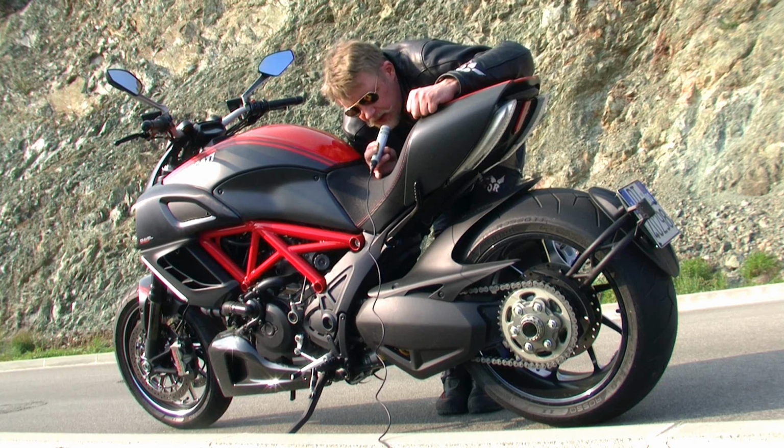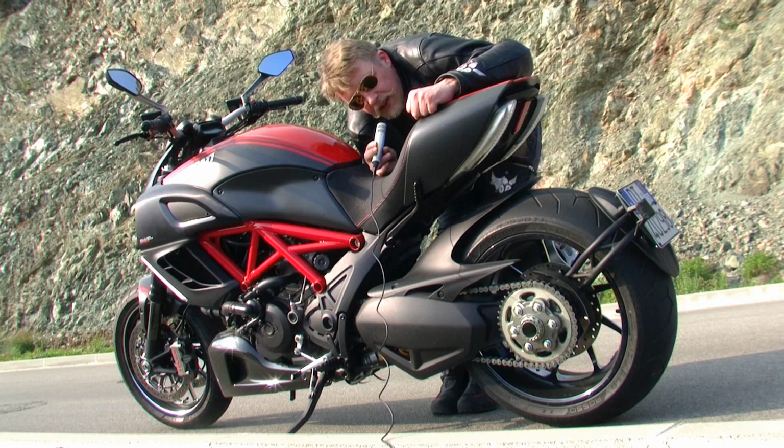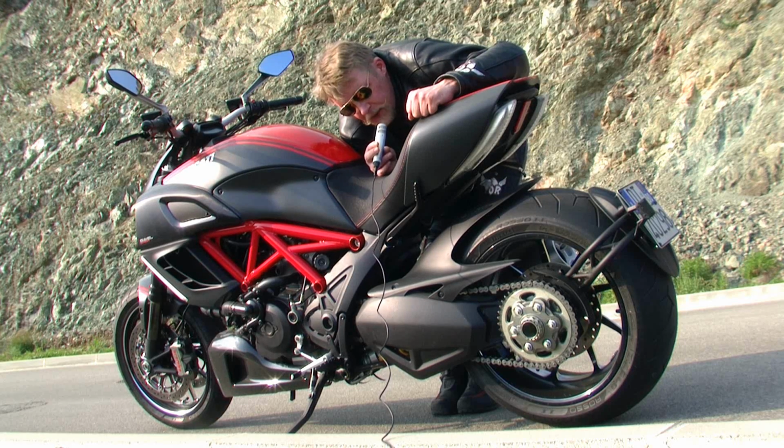It's quite a long bike, so it definitely handles differently than other Ducatis. It handles differently than the Monster. It's not quite as nimble as a Monster, and the steering is slightly different. It doesn't feel as precise as a Monster, but it's still precise enough, and it does steer where you want to go.